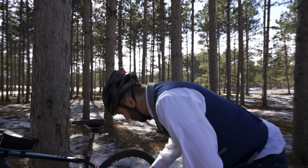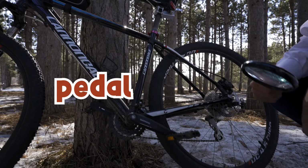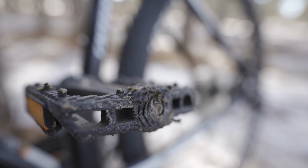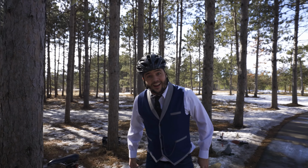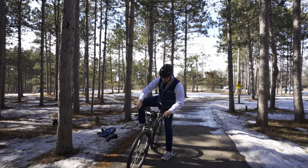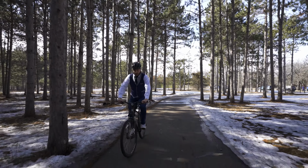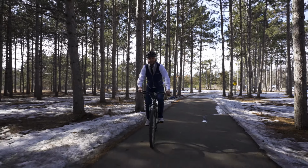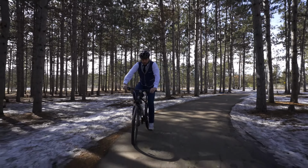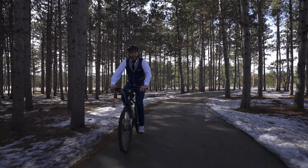What else do we have here? Oh, this is really cool. Look at this. This is called a pedal. It's where your feet go when you're riding the bike. That's awesome. What do you think? Should we take it for a ride? Yeah, let's go. Oh, this fits me so much better than the kids' bike. Gotta hold on tight and practice our balance so we don't fall. Hold on to our brakes, slows us down a little bit, and we can pedal with our feet. How cool is that?